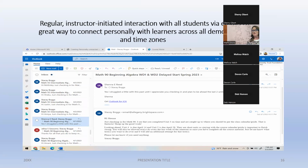And this was when there was the issue with the Brightspace email. I cried for a couple of days because none of them got the emails from me. That was when it went down. And I didn't know that until nobody was replying. And then I was like, oh no, you didn't reply.